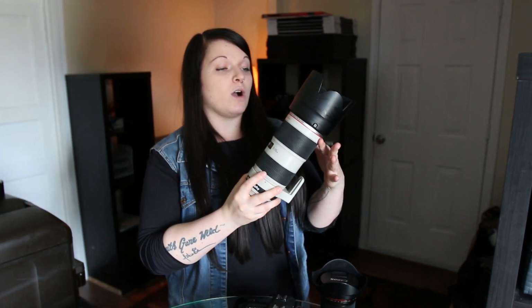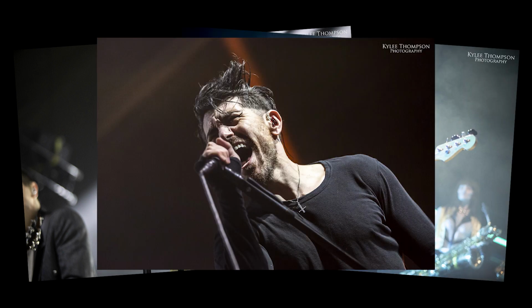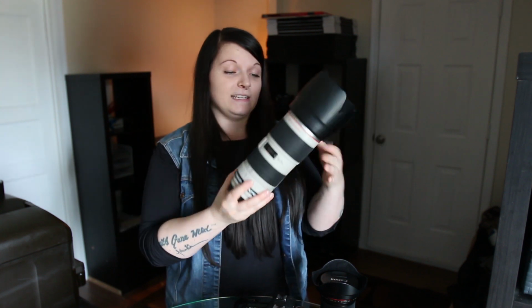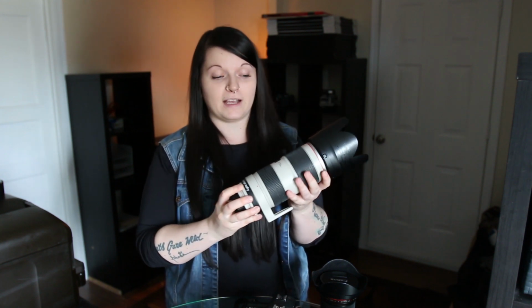So the 70-200 is great for getting really close-up shots when you're not able to get close to the artists. It has great separation from the background that makes that really nice blurry bokeh that everybody loves, and it's just one of my favorite lenses overall. I use this lens not only in concert photography but in commercial and wedding photography as well.